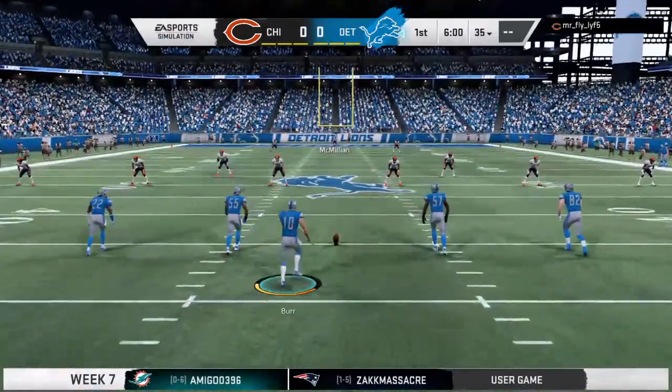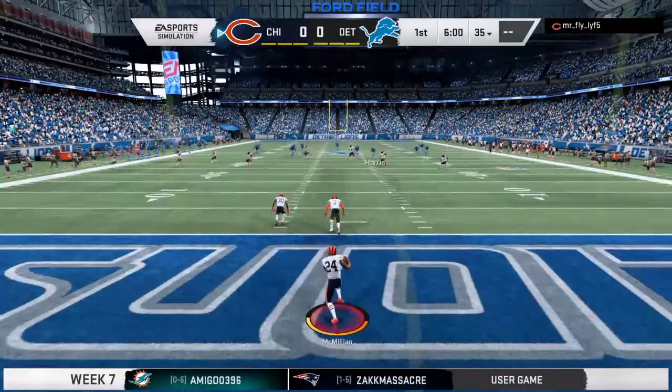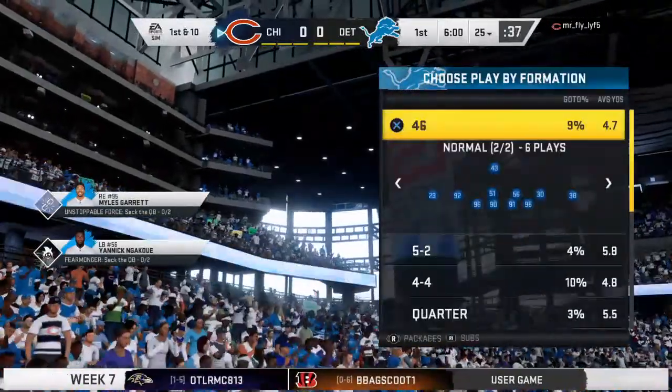Toward the halfway point of the NFL season, Week 7 is underway on EA Sports. That's fielded in the end zone, and no run back here. This will be a touchback, and it comes out to the 25-yard line.